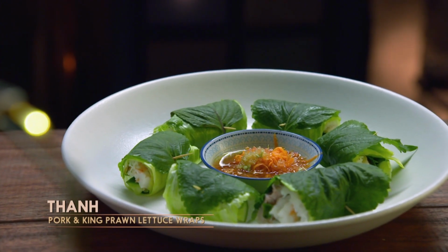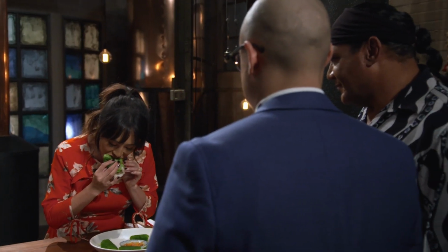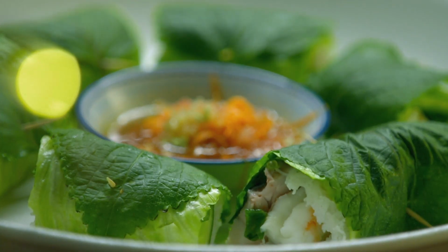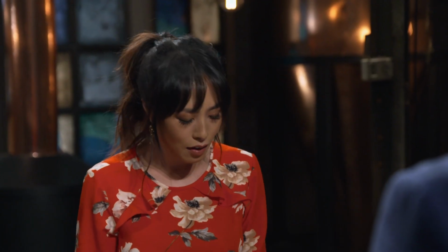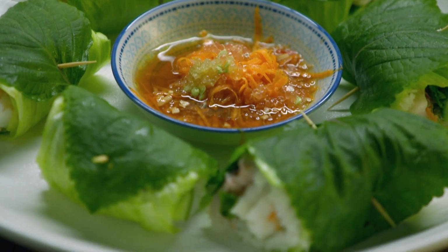Melissa, pork and king prawn lettuce wraps. I feel healthy looking at this. This looks so pretty. Not very traditional, it's replacing the rice paper with lettuce. Lovely. Fresh, spicy, and the pork and the prawn beautifully sweet and plump. And I'm getting, I think, some finger limes. Definitely. Almost looks like roe.